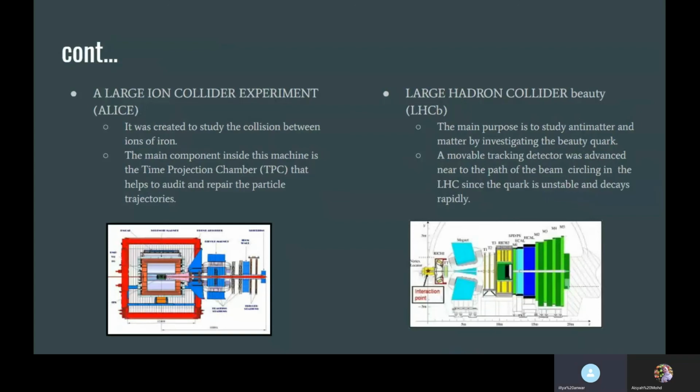And the last one is LHCb, or Large Hadron Collider beauty. The main purpose of this machine is to study antimatter and matter. You will find slight differences between antimatter and matter by investigating the beauty quarks. It's quite different from the other detectors. You will track the B quarks with movable tracking detectors, and then they will gather the data, and the scientists will research the data. So that's all for application.